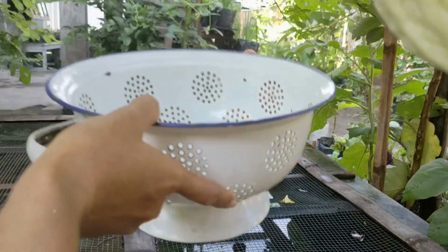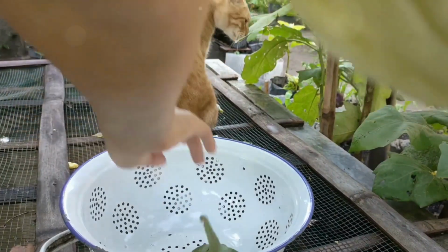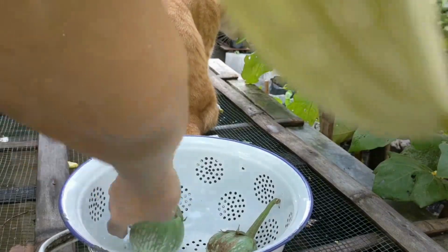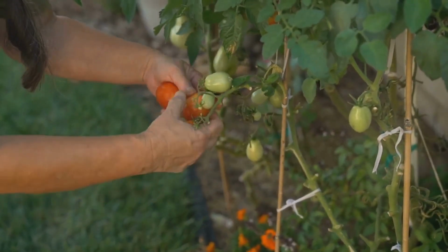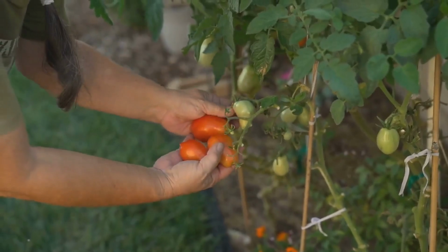Isn't it a wonderful feeling to step out into your backyard and harvest fresh, delicious produce? The satisfaction of picking your own vegetables is unmatched. The tomatoes are so juicy, the zucchini is plentiful, and the herbs smell divine. Each bite is a testament to your hard work and dedication.